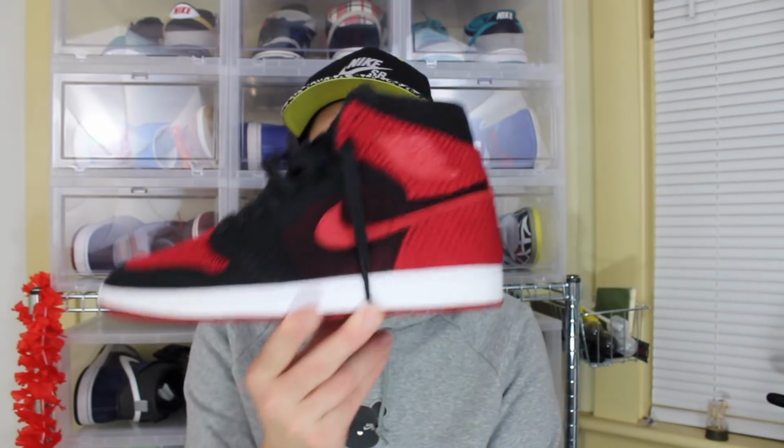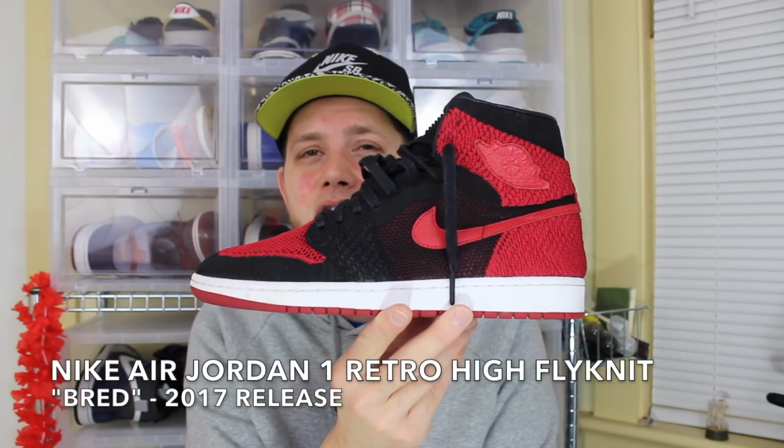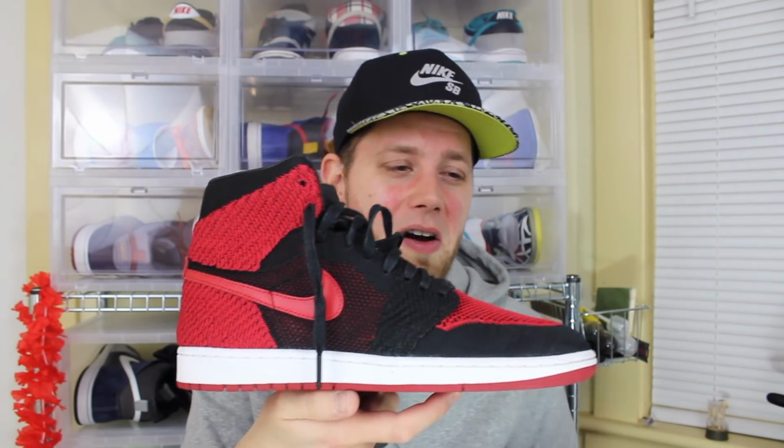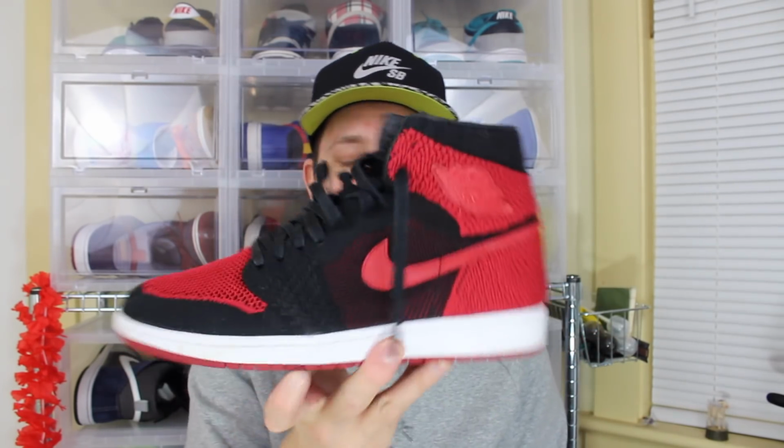This next one, there was such backlash from people about this sneaker that I kind of had to get it, and I'm really glad I did because it ended up being one of the most comfortable sneakers I've ever bought. This is the Nike Air Jordan Retro High OG FLYKNIT BREDs that came out this year. As you can tell from the laces, I've worn these a bunch. These are lightweight, comfortable, and I absolutely love these shoes. I am very glad I purchased these.